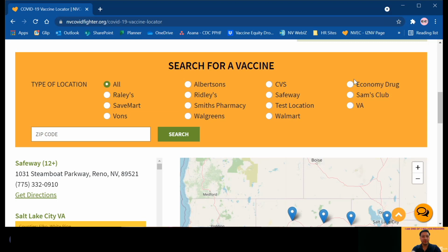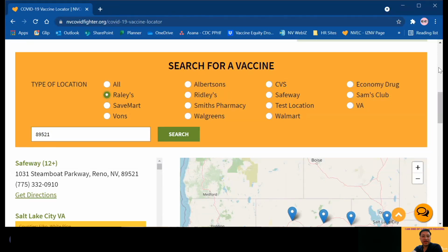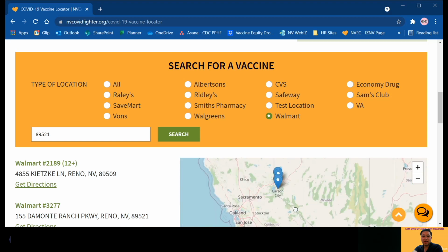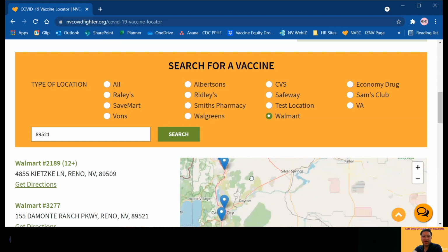So let's, for example, use 89521. And let's say I'm looking for just a Raley's location, or maybe a Walmart is more well known, a Walmart location. You can then hit search. And you will notice here the zip code, which is a Northern Nevada zip code in the Washoe County area. It will pull up all those Walmarts where a COVID-19 vaccine can be located.